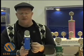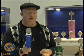The other thing, in fact my favorite use for the Blueberry, is nylon string acoustic guitar. Absolutely beautiful. The guitar just really jumps out of the speakers and just lives somewhere within the room when recorded with a Blueberry. Blueberry also includes the Series 1 shock mount that you see it mounted in here.